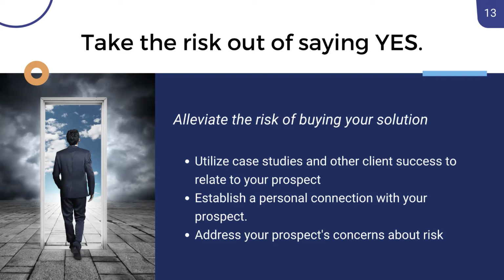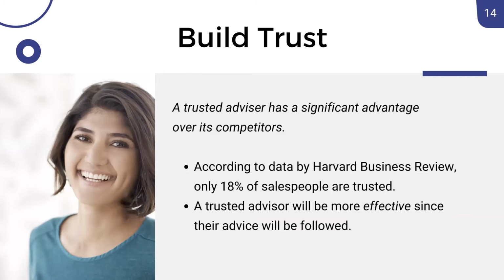They'll feel that you get them, okay? And this helps you establish a personal connection with your prospect. So address your prospect's concerns about the risk. So hopefully if you've done your job well, their barriers or their risk tolerance is going to be much lower. They're not going to feel like they're wasting money. They're actually getting a return on their money, right? So there's less risk in deciding to choose you. And I think this is an important element of how to get them to say yes, which goes into my idea or concept about building trust.